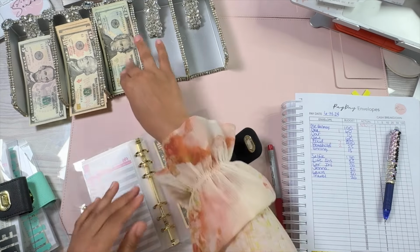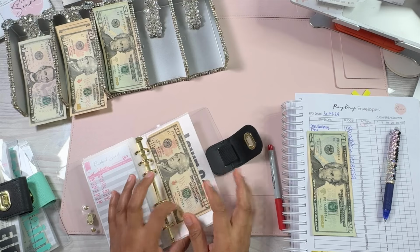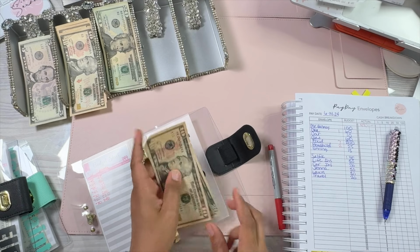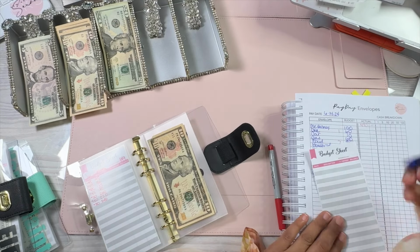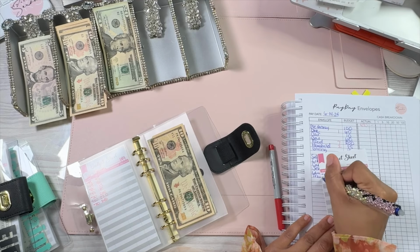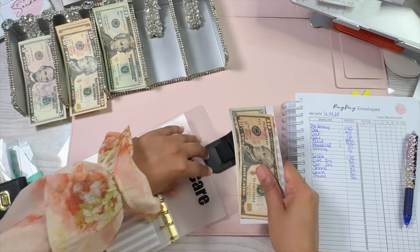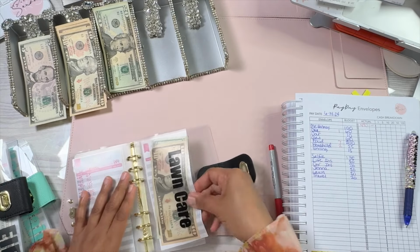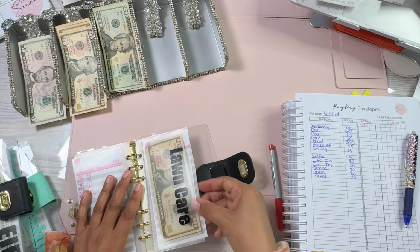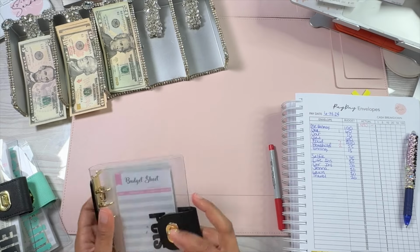Lawn care is going to get $20 because I think it's $50 a month for my lawn service. Anyway, give me a second. So this one isn't laminated, but I'm going to use this. So I did plus 10, and that was $10. And this is plus 20, so that's 30. And I need to pay my lawn care. I don't even know if that's going to fit in this envelope. Oh, yes, it is. So every time they come, it's $25 just to keep the lawn looking presentable, trimmed up. So $50 for the month. So that is lawn care there.